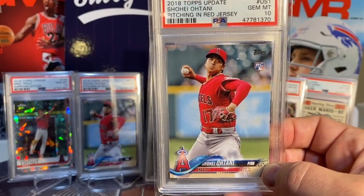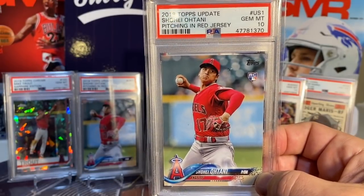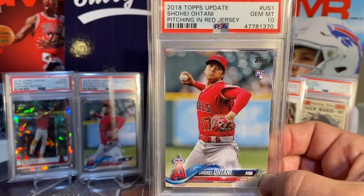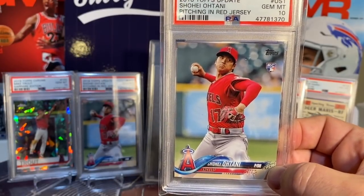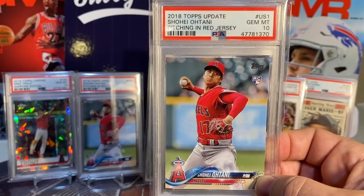A lot of people are enamored with the fact that he can bat and pitch. And I just think if he has a decent pitching year and a decent hitting year, he may just be handed the MVP, even though I don't personally believe he deserves it. So this card has gone from a $51 card to a $147 card in a PSA 10. So a huge increase, 188% increase on the Ohtani.